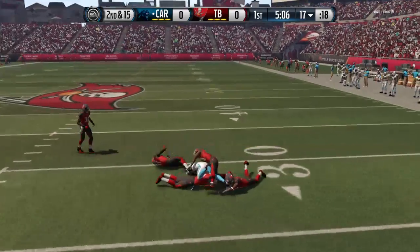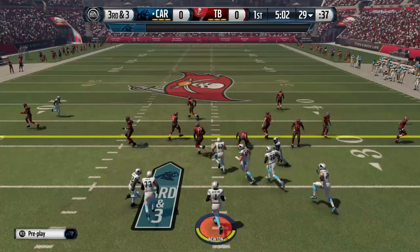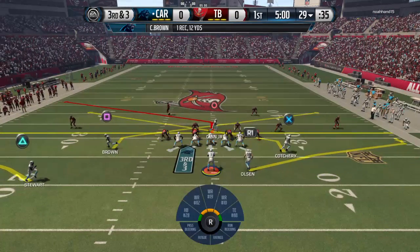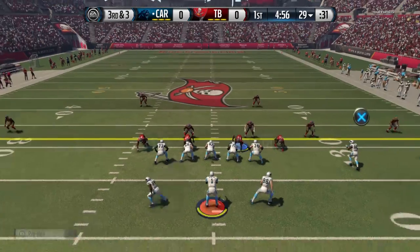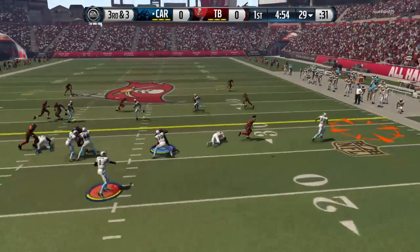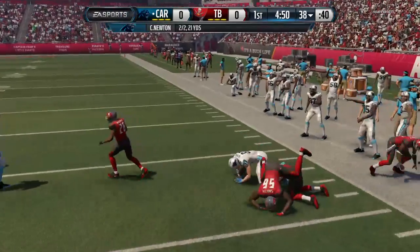Brown's going to pull in the bullet pass. A reception on 2nd down, but not enough for the first. 3rd down. Greg Olsen has the catch. And that's a gain of 9.